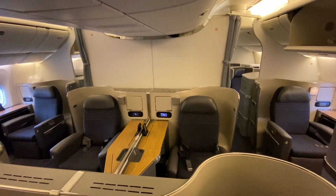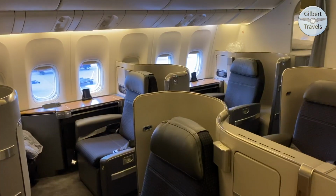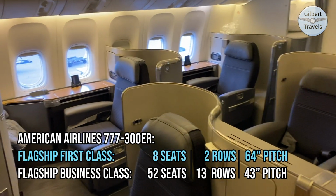First, we did have to go back to the gate shortly after pushback to remove cargo as we were overweight for the flight, but then off we went into the dark night sky. Now that we're in the air, let's have a look at today's seat, 1G. One of just 8 seats in this 304-seat airliner.